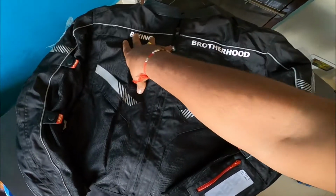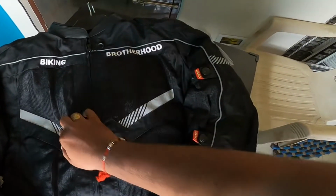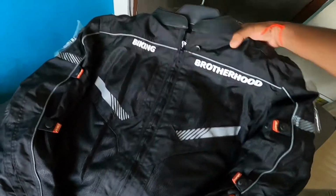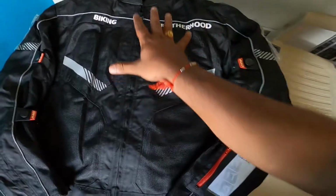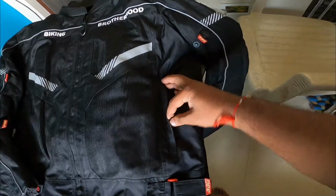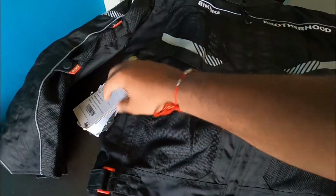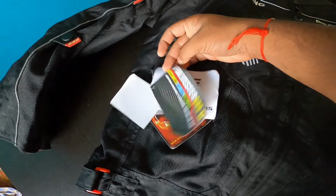As you can see, the Biking Brotherhood name is mentioned over here. These are reflectors here, and this line also acts as a reflector. The back we will go to a little later. First we'll complete the front section. So we have got a zip here. I think it is completely waterproof, with a detachable lining, polyester 600D.